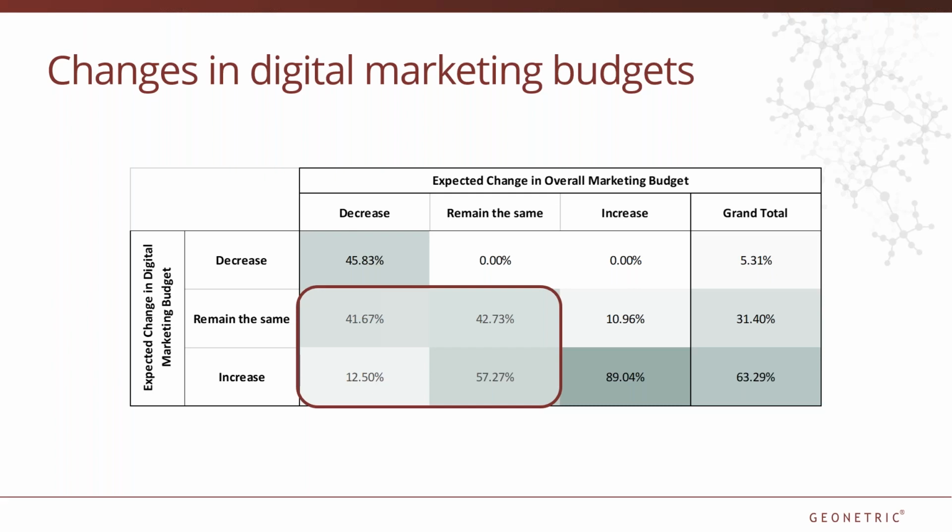And again, from last year to this year, though, we are seeing less uptick in digital when the overall budgets are tight. Last year, I think when we saw overall marketing budgets decreasing, we still saw upwards of 40% of digital budgets increasing anyway. We're certainly not seeing it at that level this year.